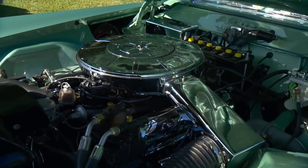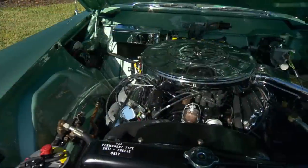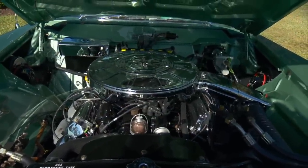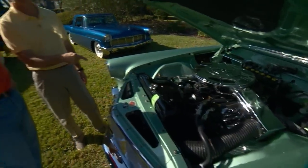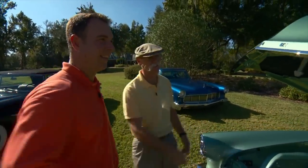Now that almost looks like a physically larger engine, or is it the same block just punched out? No, it's not the same block. The 430 was a different series of engines. Well, I would look really good driving this. You would. You'd look right at home. Let's take this baby out too. Let's do it.